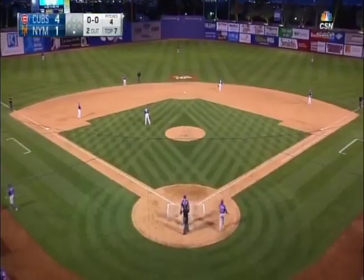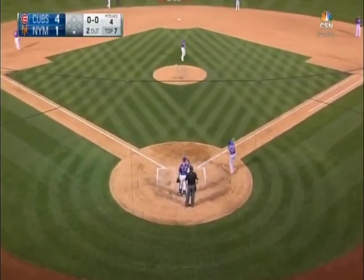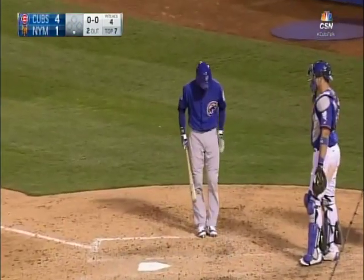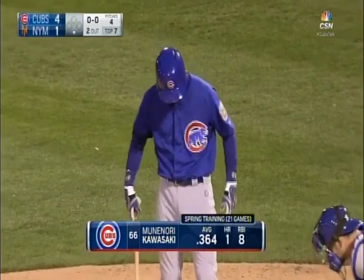Well, all of a sudden, 2 outs. It's Kawasaki. How much money would it take to get you up on one of those bulls for 3 seconds? Probably more than changes hands at the Mandalay Bay Casino every night.